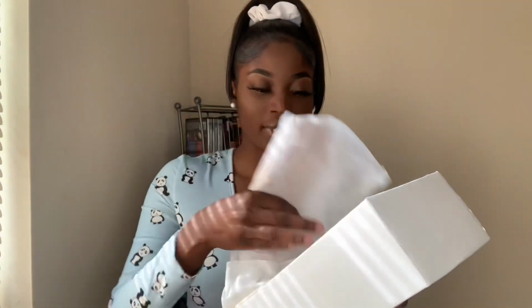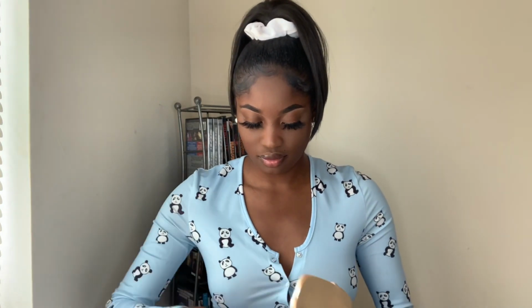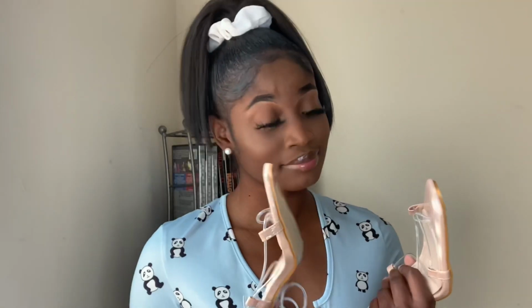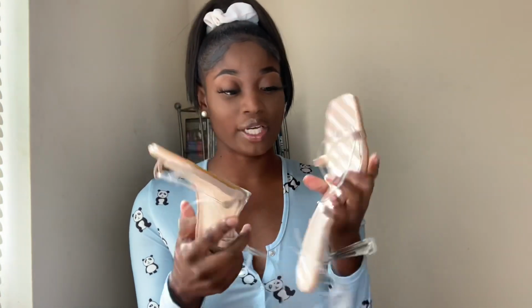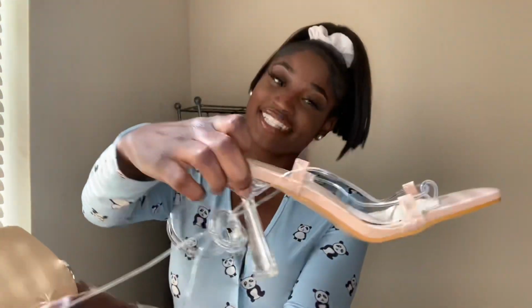Okay, y'all, boom, let me take them out. Okay, these are so cute. And y'all, I don't even wear heels for real, but I was like, you know what, we gonna get into the heels because these are adorable. Like, it's giving patent leather at the top. It's a nude color. And then it's giving clear at the bottom with the clear strap. Y'all, these are so cute.